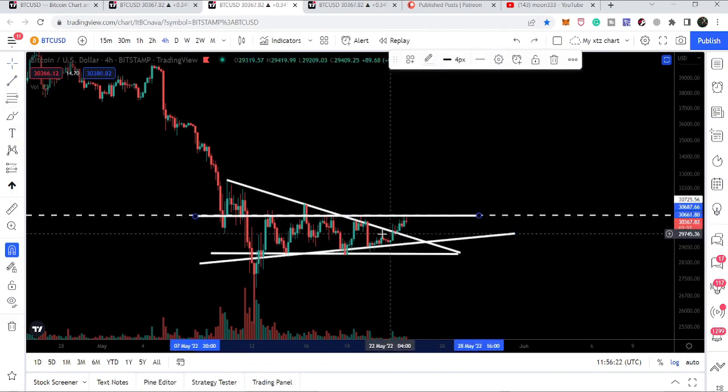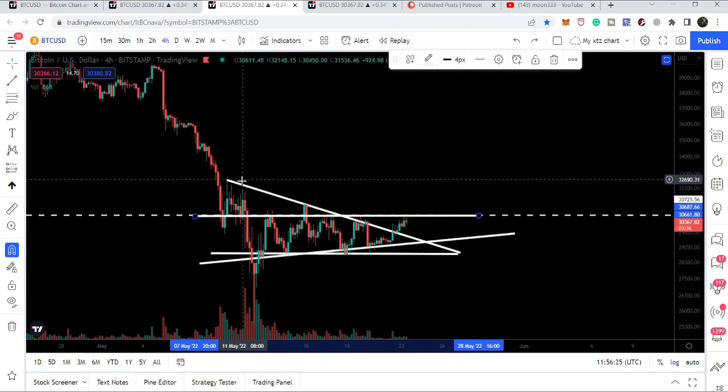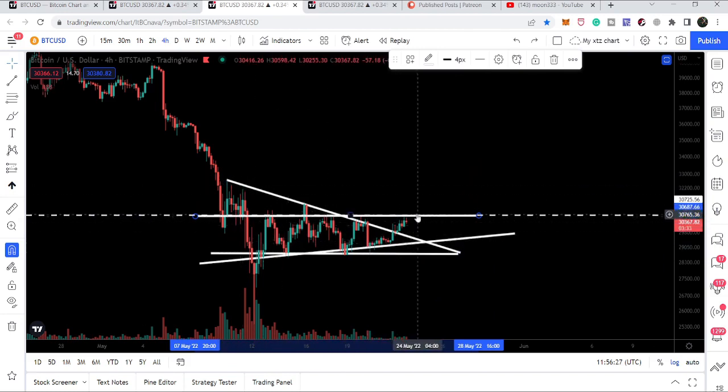But I'm expecting that after breaking out this descending triangle, there is a very high probability that we are going to break out the resistance of $30,725 as well. If we have a rejection from this resistance, then it is possible that the price line may retest the previous resistance of this triangle as a support, along with the support of this uptrend line, which is the new formation of an ascending triangle.